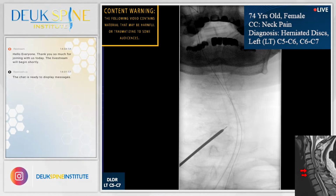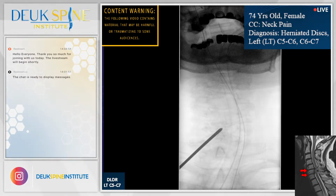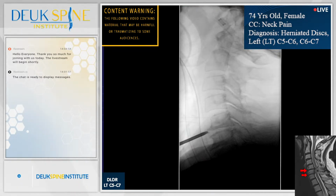All right, we're off a little bit to the left, so I'm going to correct that. Stay where you are. Lateral. I just moved us from being a little bit too far to the left back to the center. And sometimes if you're lucky, you get it perfect the first time.